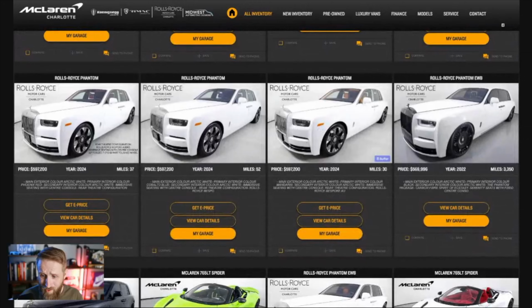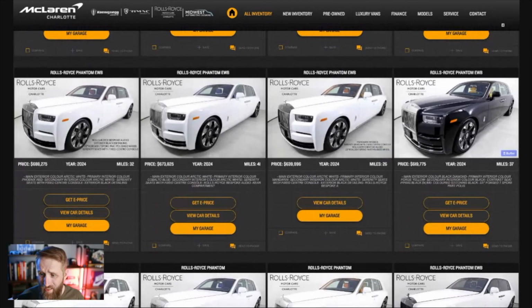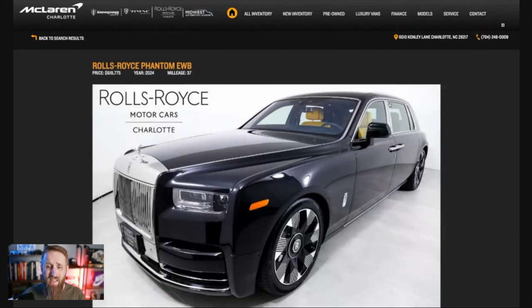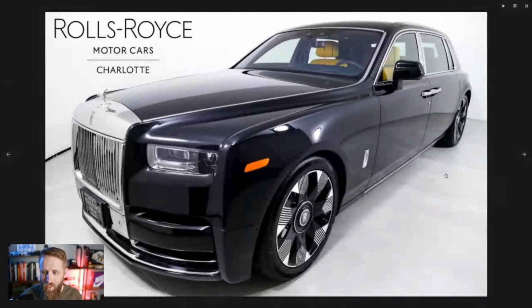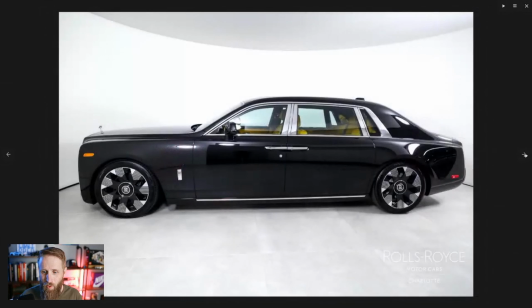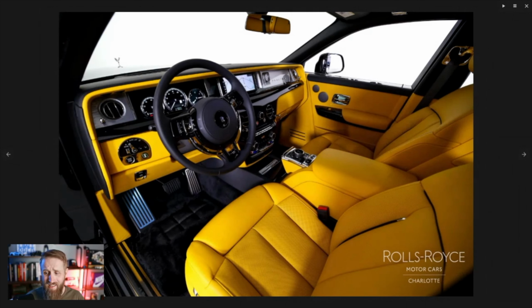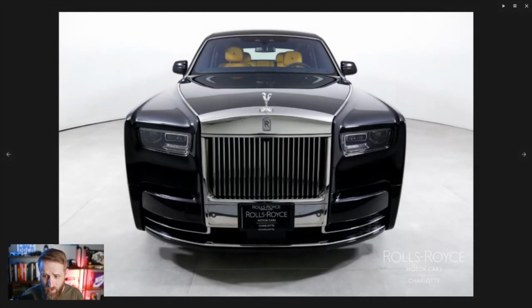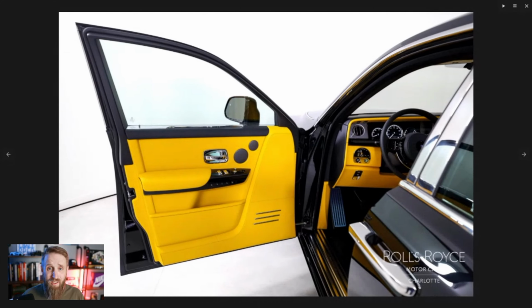Now, these are ones that look like they've personally spec'd out. They're all white or black, which I get. That is the popular choice, and you want the interior to do the speaking for you, right? Well, here we're going to click through and just see, whew, already I can see this is quite bold. You've got that extended wheelbase, and that is a bright yellow interior. That thing is unique. Nobody else is going to have a spec like that.